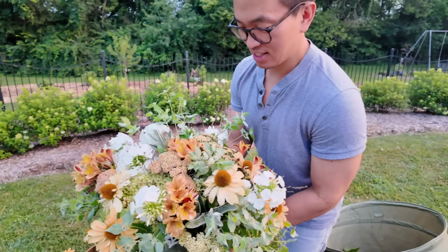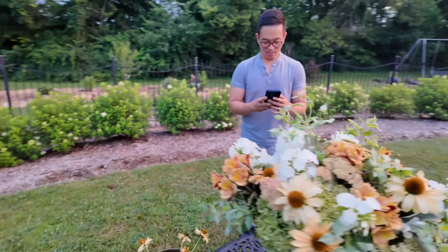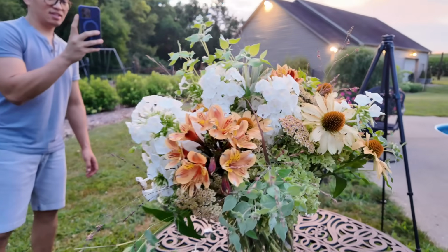And I really like the use of the grass seed heads because I don't know that I've used them in arrangements before. I've thought about them, like the purple fountain grass, because they're really plumy. But these are really delicate and nice.